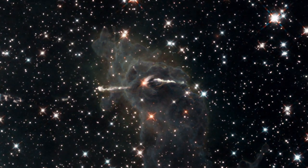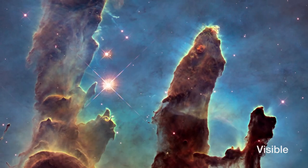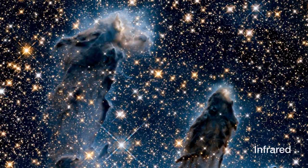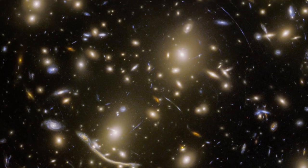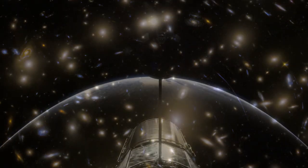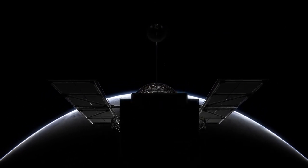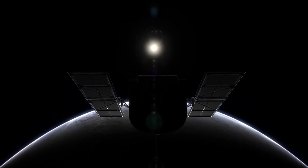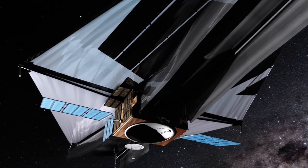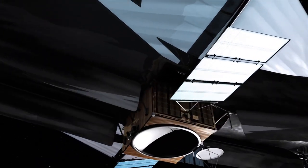By observing the cosmos in visible, ultraviolet, and infrared wavelengths, Hubble has contributed greatly to the field of astronomy. It has delved deeper into the early years of the universe than was ever thought possible, played a critical part in the discovery that the expansion of the universe is accelerating, and probed the atmospheres of planets around distant stars. We eagerly await the contributions and discoveries that James Webb will make in the future.